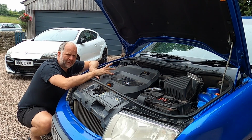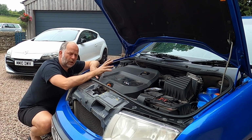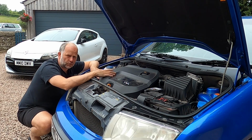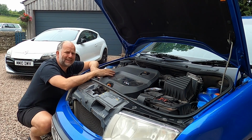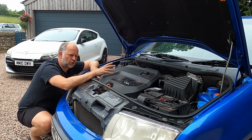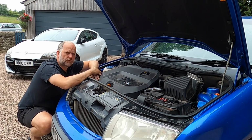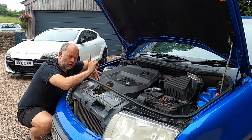When you start it up, it is a noisy, a little bit unrefined, agricultural type of engine, so don't expect smooth, quiet diesel running. It is quite a vibrating, noisy, clattery diesel engine. But what it does have is reliability, as long as it's being well maintained.